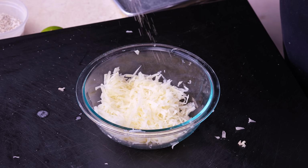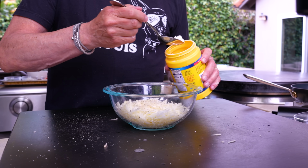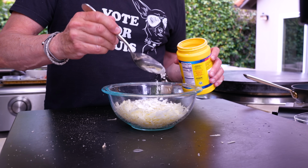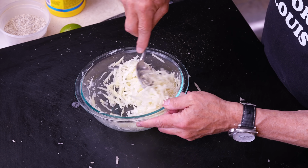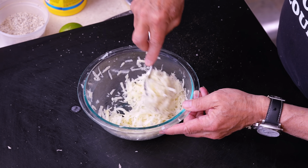Gonna add a couple things. Nice pinch of salt and pepper, a little cornstarch. What was that, a teaspoon? Something like that. And this will mix. Oh, beautiful. And when these are done, get ready to throw them right on the flat top.